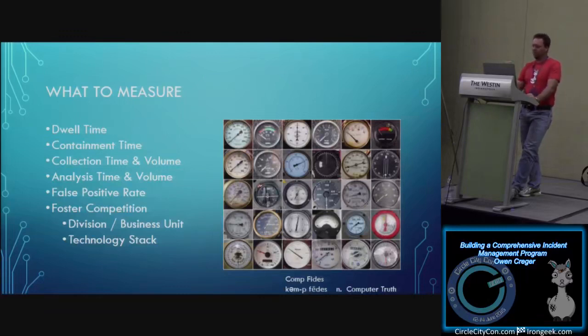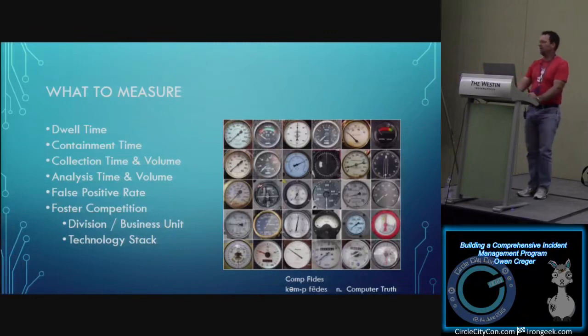So your dwell time is the concept of how long was a host compromised before we actually caught it. So how long has my adversary been in my environment before we figured it out? Your containment time, as it states, how long does it take us to actually stop this thing from spreading? Collection time and volume, once we've contained it, how much stuff am I actually collecting on average from my systems, and how long is it taking me to get these things? Same thing with analysis. How long is it taking me to perform my analysis to figure out what really happened? And then your false positive rate, which will provide you some information and senior management as to how effective some of your controls within your environment are.